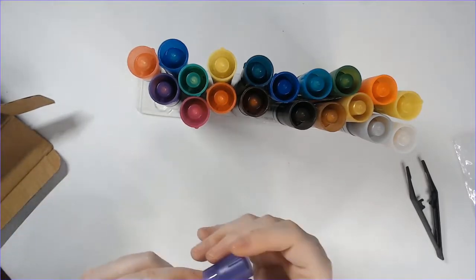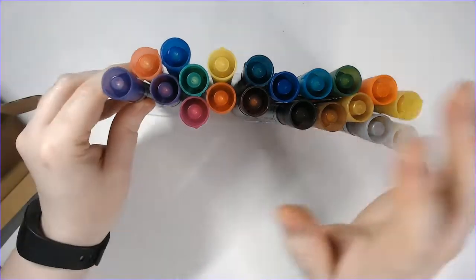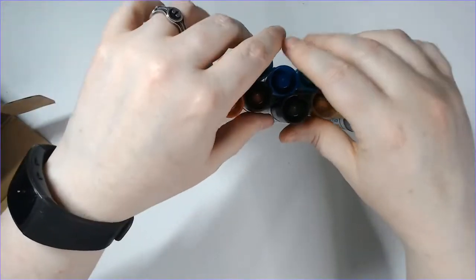Michelle, you didn't use your tweezers. I know. Haven't swatched them out yet. Gonna get around to it.